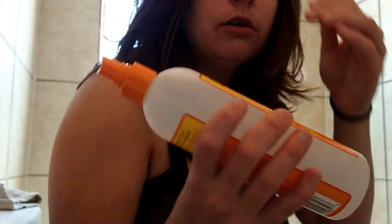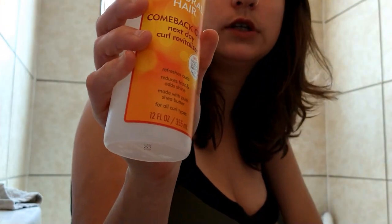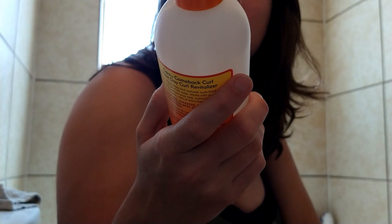So after I get a shower, I usually plop my hair, which I'll show you guys that. Before or after, really just depending on how I'm feeling. If I want to put it in, I put this comeback curl stuff in. Honestly, I haven't really been liking it.